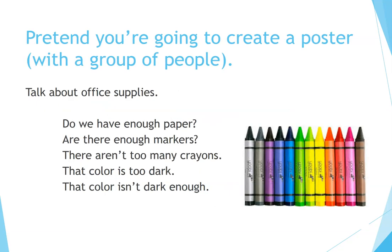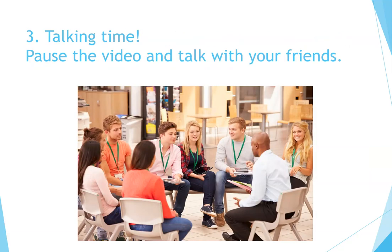Pretend you're going to create a poster with a group of people. Talk about office supplies. For example, do we have enough paper? Are there enough markers? There aren't too many crayons. That color is too dark. That color isn't dark enough. Talking time. Pause the video and talk with your friends or classmates.